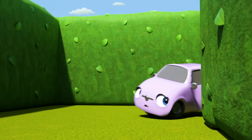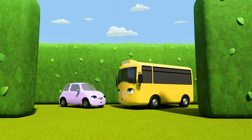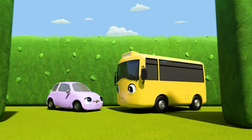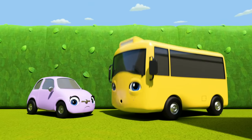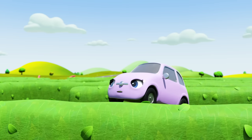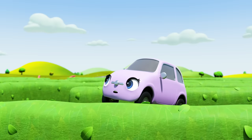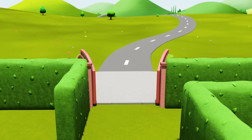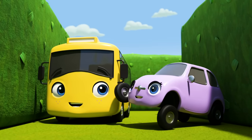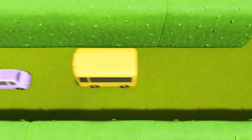There's Scout. She looks lost too. Whoa, Buster and Scout have found each other. Thank goodness. But now, they need to find the way out. Scout is balancing on Buster's roof. Maybe she can see a way out. There it is! Good job, Scout! They're speeding off towards the exit.